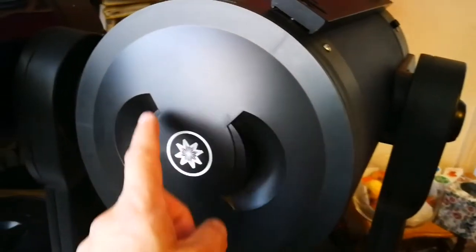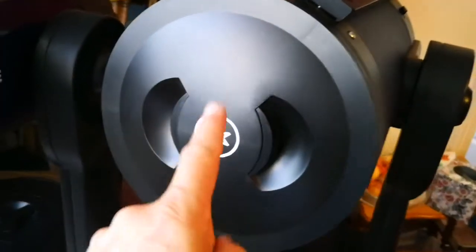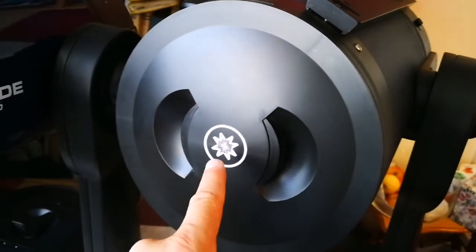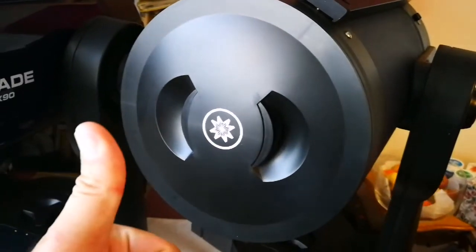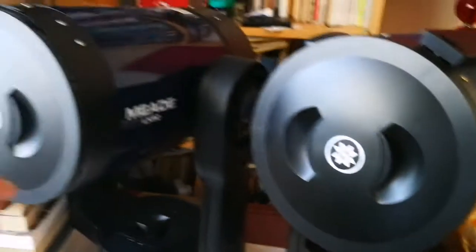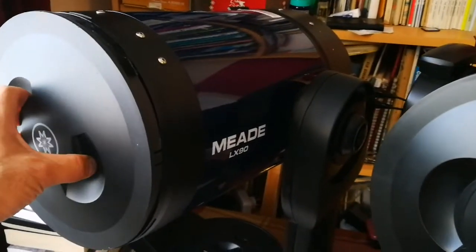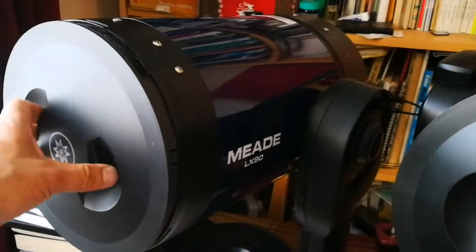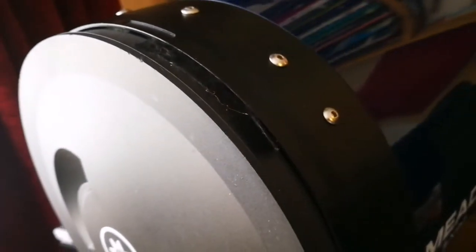And this one, Advanced Coma Free GPS version, LX90, came with an AudioStar hand control. It talks, number one. Much better deal than that. Look at it. Wrapped. Look at it. Come on.